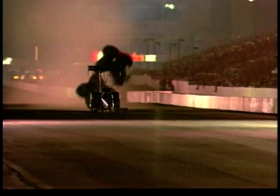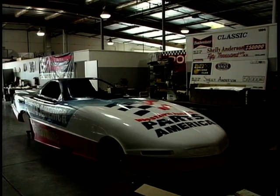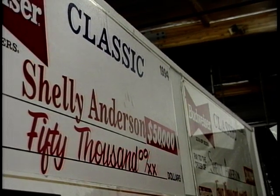Had your father raced in his past, or was he strictly an engine builder? Three-time world champion, alcohol funny car. I worked on his engines, and Dad made me go to college and graduate before I ever drove. He wanted me to find something else to do. I was fine working on engines, but he didn't want me to drive.